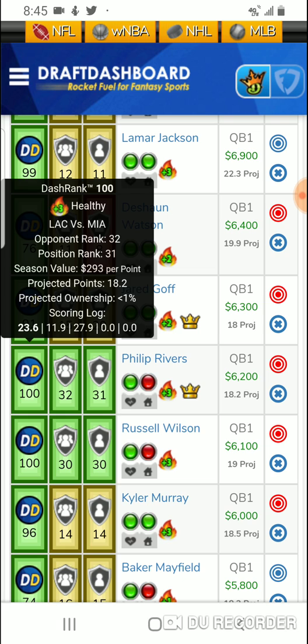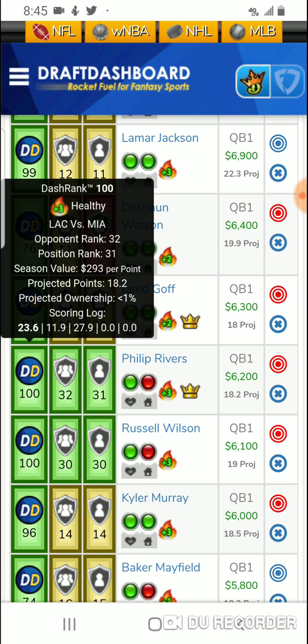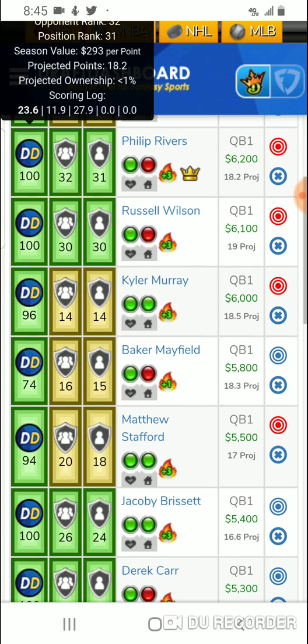And then I like Phillip Rivers. Again, Miami's defense, dead last in pretty much everything. Miami's horrible. I don't have to talk to you guys why I like Phillip Rivers. He's playing Miami, and it's just as simple as that.